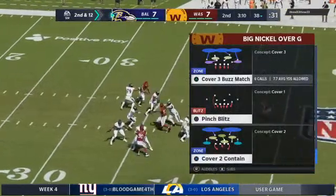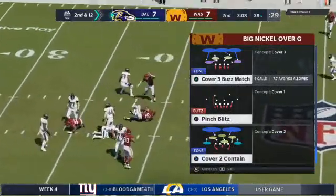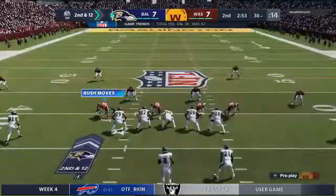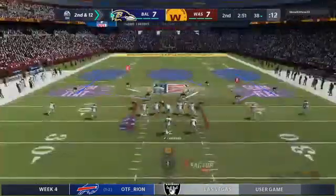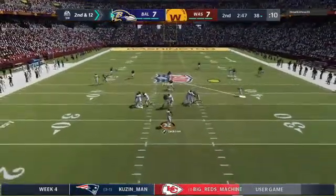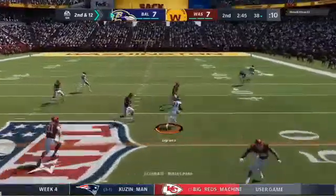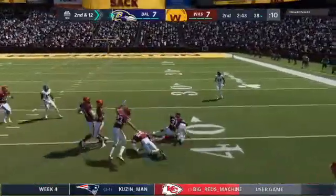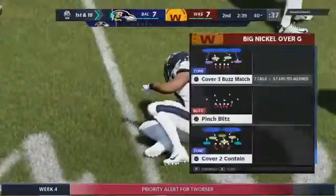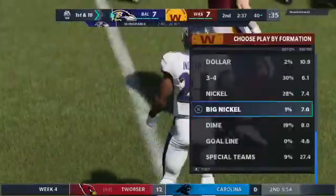It's 2nd down. 2nd and 12. From the gun, Jackson finding some room at midfield. This one complete to Ingram. And he'll take this down to the 40-yard line. 22 yards on the catch and run, a 1st down.